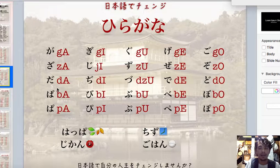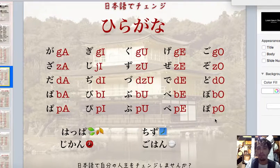And then we have the da, ji, zu, de, do. So zu, it's like zoo, but with the z. It sounds the same though when you talk. Okay, de and do, and then ba, bi, bu, be, bo, and then pa, pi, pu, pe, po.